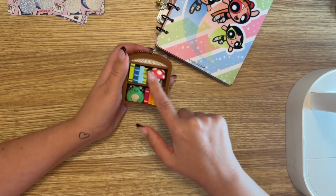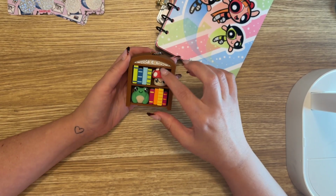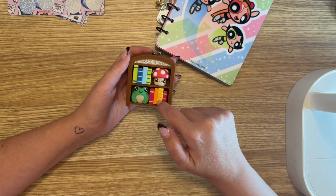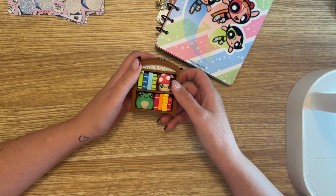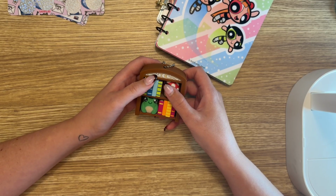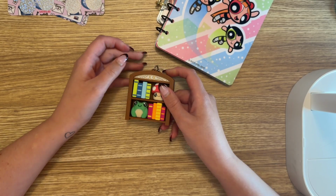I just love these so much. I gifted my girlfriend who lives in Christchurch, I gifted her kids a couple of clickers at the end of last year. And she's like, sometimes I find them around the house and I just sit there clicking them. I'm like, I know, tell me about it.